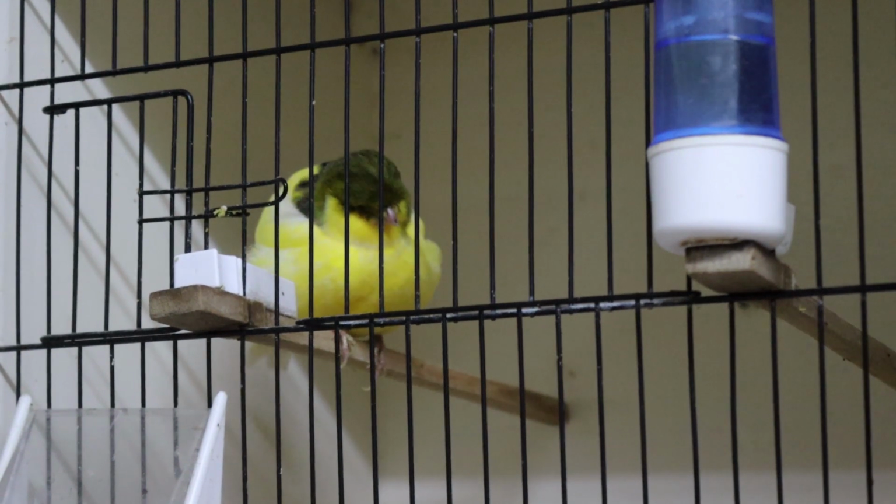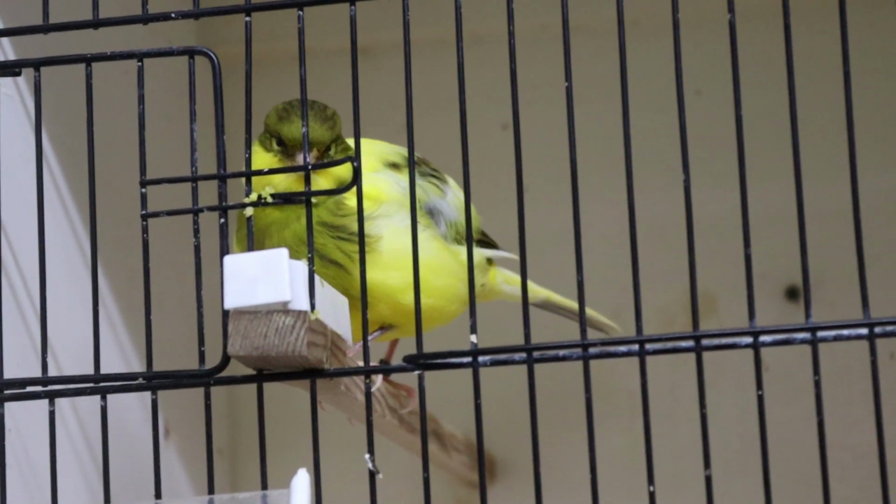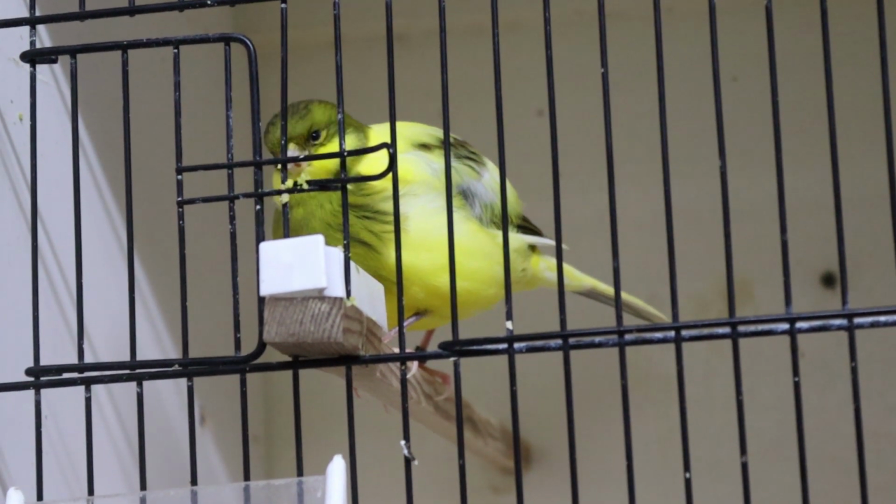I'm fortunate enough, I've got a pair of the Borders in the room, so if we can see those now, a nice bird, big buff cock, and a small, quite a jaunty yellow hen. So the pair together, the match pair together, would be very interesting to see what they breed.